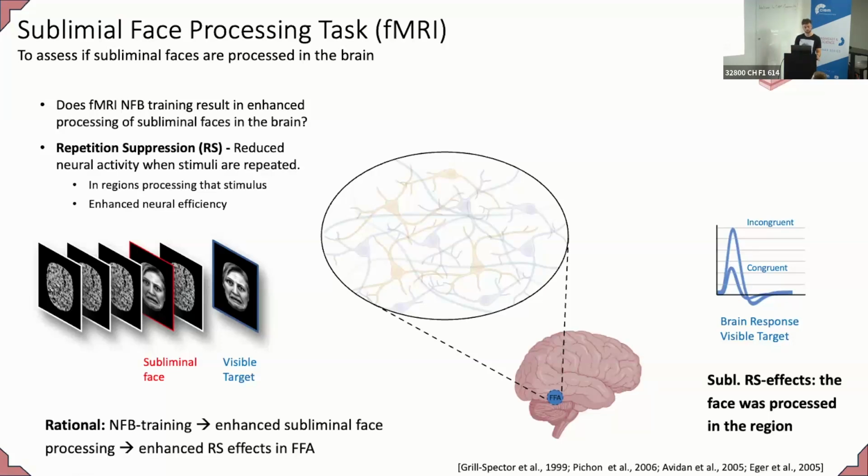And so we reason that neurofeedback training should lead to enhanced subliminal face processing. So the prime should have a greater impact on how the visible target is processed. And so we would expect to see enhanced repetition suppression effects within the FFA after neurofeedback training.